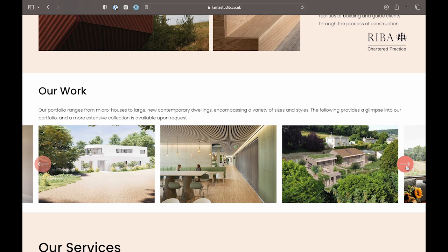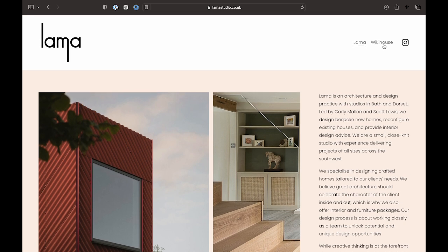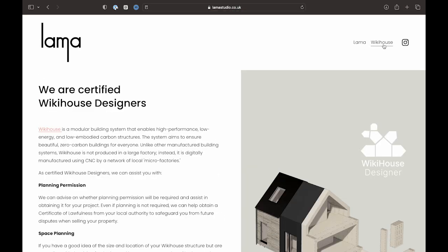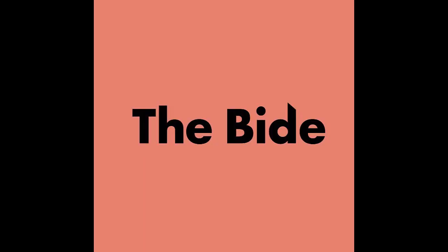So LAMA recently became a WikiHouse designer, and you're now listed on our website. It means you can help customers through the whole project journey and help them with their outline designs, details, any specifications as well. And as Amber mentioned at the beginning, a couple of years ago, you actually used WikiHouse to build a beautiful holiday cabin in Dorset called the Bide. Can you tell us how the idea came about and what the inspiration behind it was?